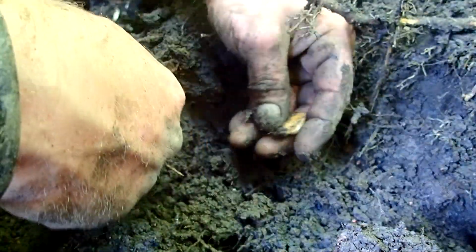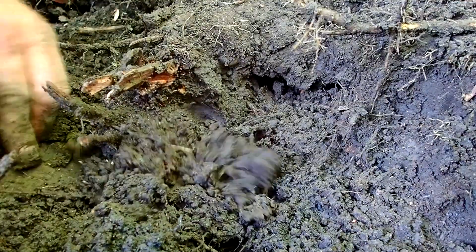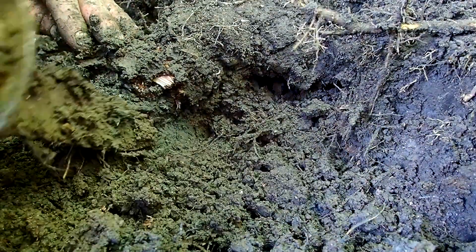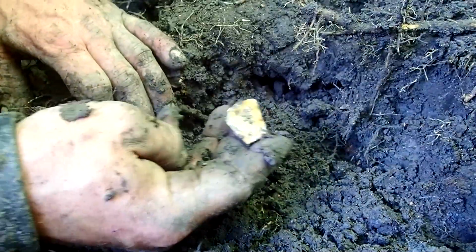It's just funny, I'm digging, and now I saw this piece. Actually there was a roofing tile laying on top of this. But now I think there are quite a few. I already took a few out, but there's still more. Let's see. Oh man, these roots. I don't have that problem with metal detecting most of the time. But there's another shard.